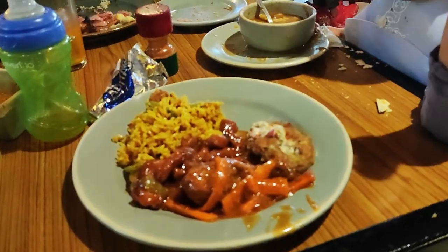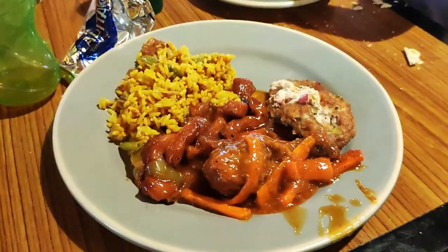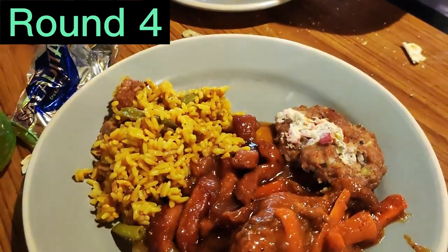What's that, Momo? This is another round. This is some Vietnamese, Thai, paella, a little bit of everything. Chicken, pork, fish patties, and paella.